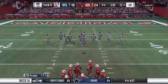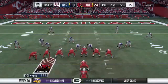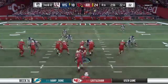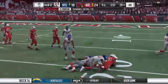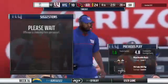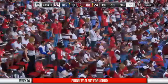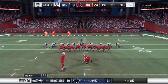The Cardinals on 3rd down. They've converted 3 out of 5 thus far. This is 3rd down and 12. Johnson. And they'll get him down right about the 20. And now the Giants, they get the officials' attention and take another timeout. That's going to leave them with just 1 remaining here in this 4th quarter.